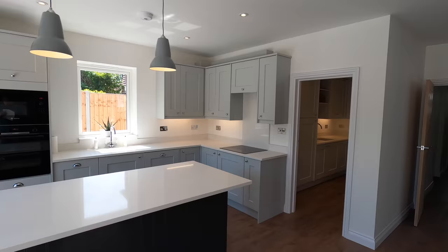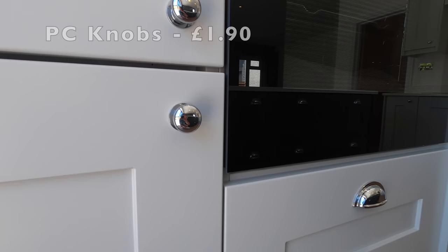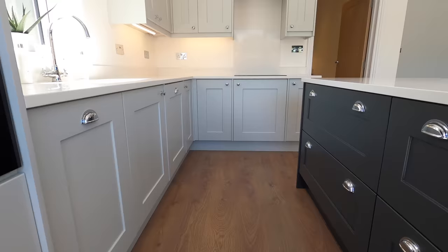The handles are from a company called Handles For You. They're called Henrietta pool cups, which were £1.75 each, and they're just called PC knobs for £1.90 each. So we spent about £80 on those, lots and lots of handles, but I really feel like they're really good quality, considering I think they're pretty reasonable compared to some things out there.